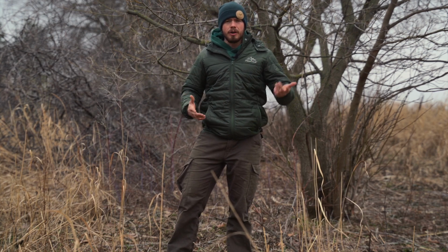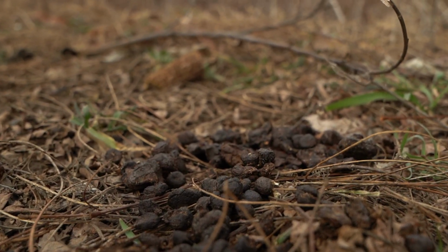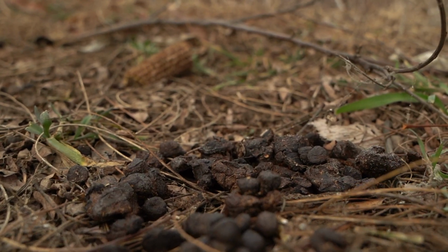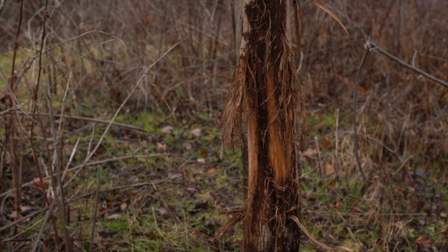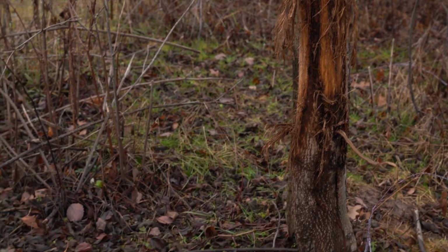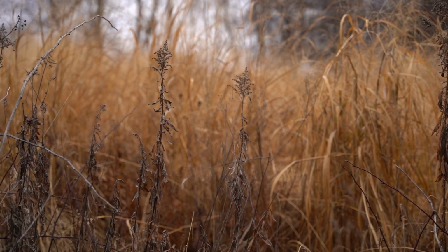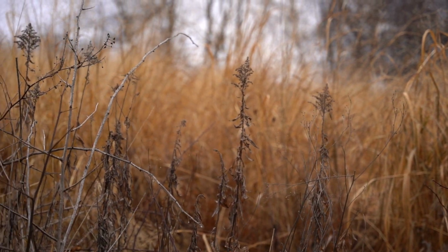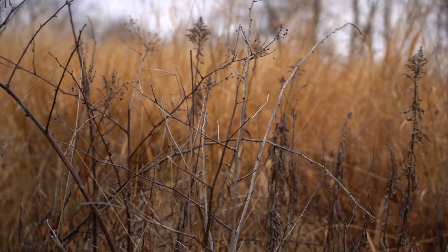I like to scout bedding areas, funnels, transition areas, food sources. All of this plays such a key role in understanding how deer utilize a property and how you can pattern these deer and understand how they move on your land. So over the last few days, that's something I've really been diving into hard. I've been doing a lot of scouting. I've been trying to figure out different things about these properties and the deer and how they use them.